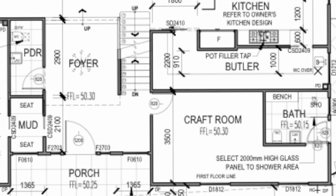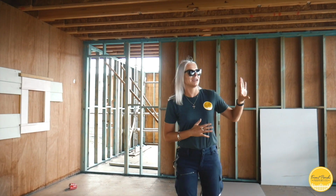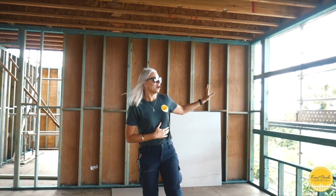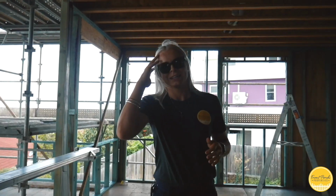Off to the left here is my client's craft room or her office. This is where she can just retreat, get away from the kids, have some peace and quiet and do her own things in there. And through here, this is all the open plan kitchen, living and dining. The living area over here has a beautiful picture frame window overlooking the city of Gold Coast. Behind this wall will be the media room where the kids can be closed off and enjoy watching some movies.